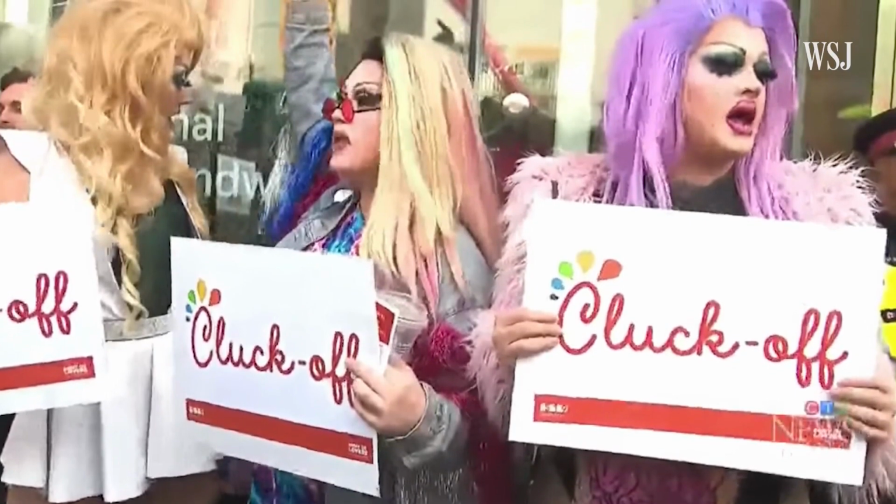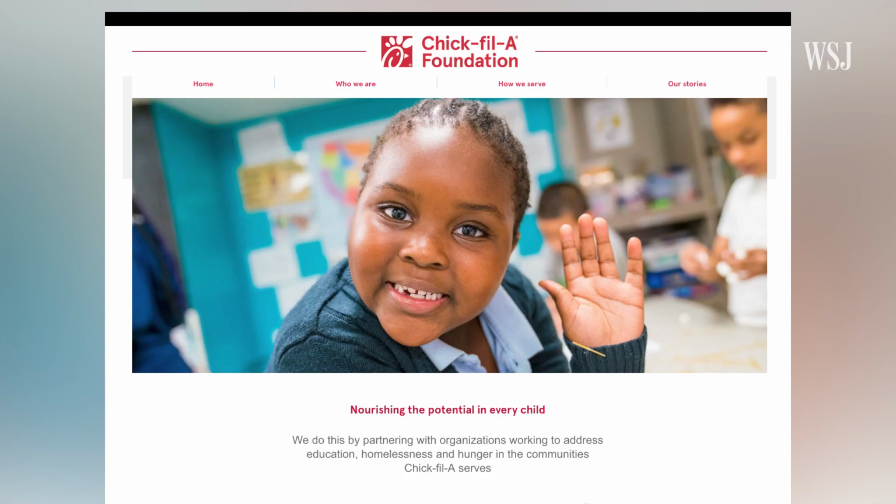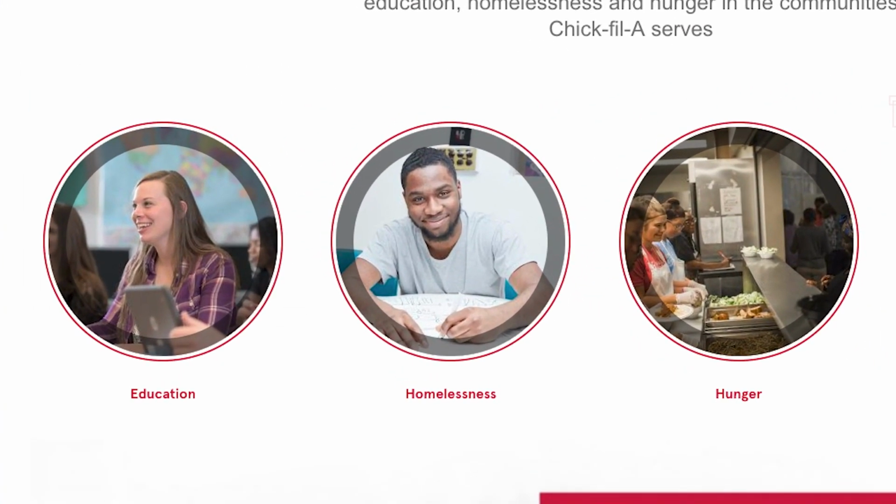Occasionally, Chick-fil-A's values have attracted scrutiny, especially when the company's foundation donates to conservative groups or causes. There's been some groups perceived as anti-gay, and this has attracted attention from progressive groups. The company's foundation in the last year has focused its charitable giving on 3 different areas: homelessness, hunger, and education. I think the most important thing for us being in the restaurant business is that we serve everybody. My grandfather, I love how he talked about it with politics. He would say, I'm not right wing or left wing, I'm the whole chicken.